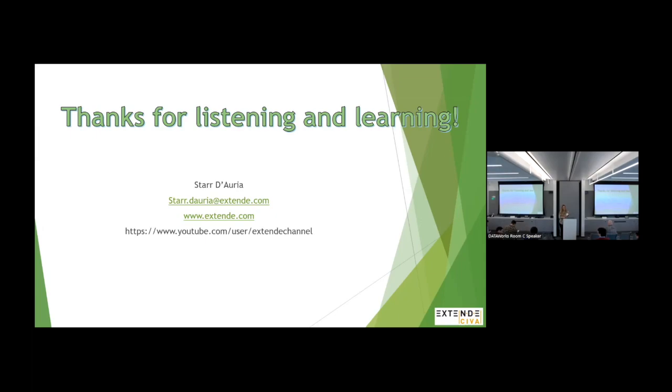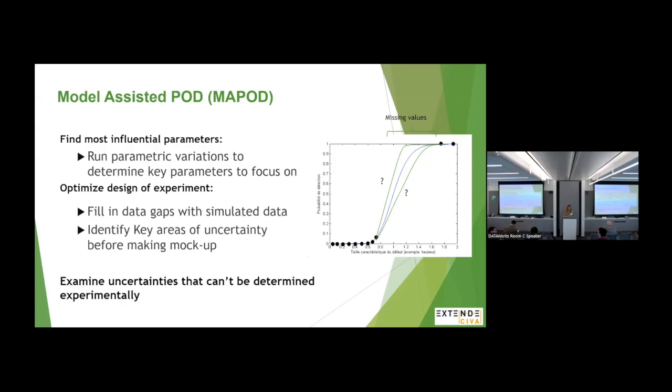You had a slide, I think on model assisted probability of detection, and it actually said, I think, the words optimize, design, and experiment. Yes. So are you using statistically designed experiments to run the fewest simulations to determine the optimal parameters for your testing? Yeah, there's something in CIVA called parametric studies, where you vary certain parameters at certain points, and then we can use statistical distribution algorithms to get a model assisted POD. So you get the uncertainties in between those variations.